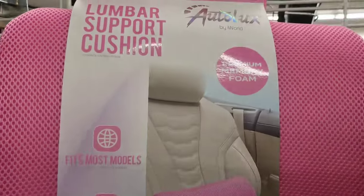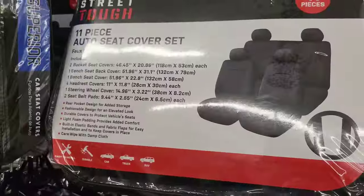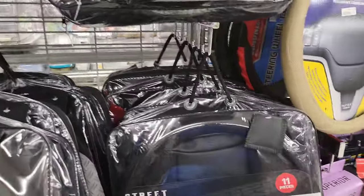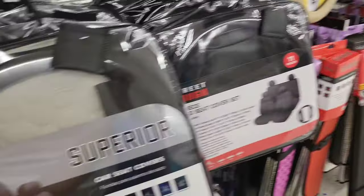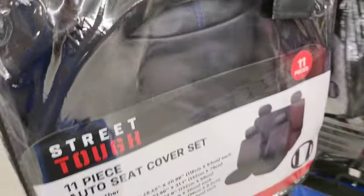So here they have a lumbar support cushion for the seat when you drive, $8. I imagine you can use it in your car, but you may be able to use it at your desk where you're working in that chair too. Because we like stuff that you can get multi-uses for. It doesn't have to just be for the car.